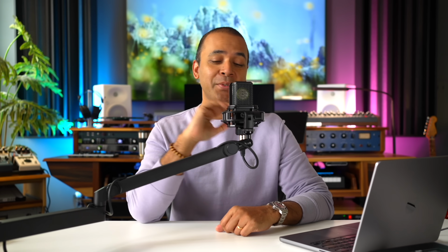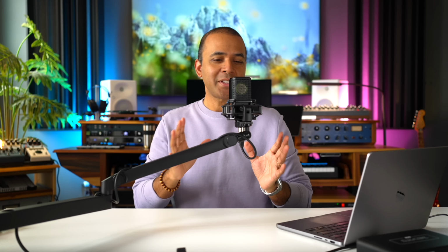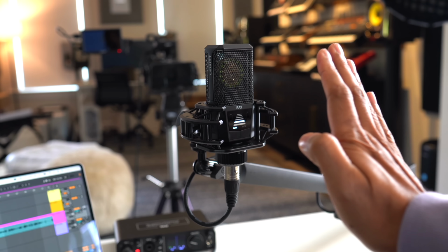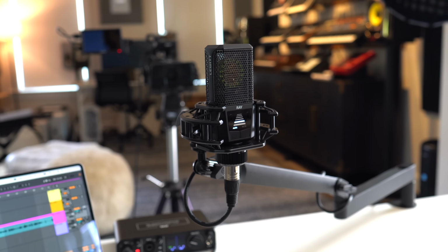Lewitt just released a new microphone called Ray, and I'm using it today for this entire video. And this is crazy gear number 1. So this mic has something unique going on, something that I don't think I've ever seen in any other microphone. They're calling it Aura, and it's designed to adjust the mic's volume and tone depending on how far away you are from it. Let's see if it works.